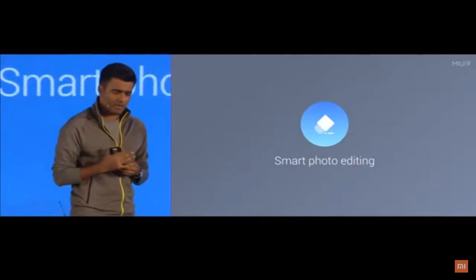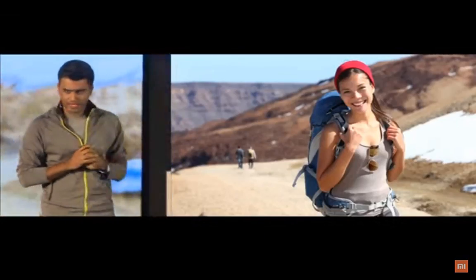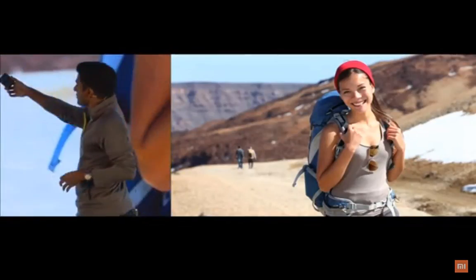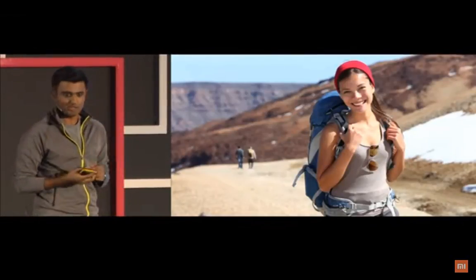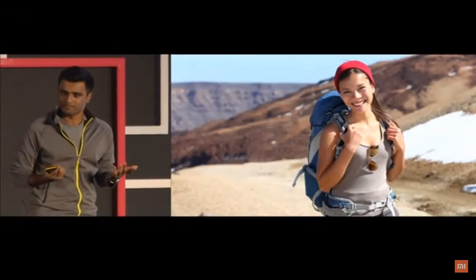Okay, so the fourth thing I mentioned, smart photo editing. Let's say you take a beautiful photo like this, but unfortunately, you have two people here in the background kind of ruining the whole outdoorsy, alone look and feel. With the new MIUI photo editor, you can open up the erase option, tap on the people, and they disappear.